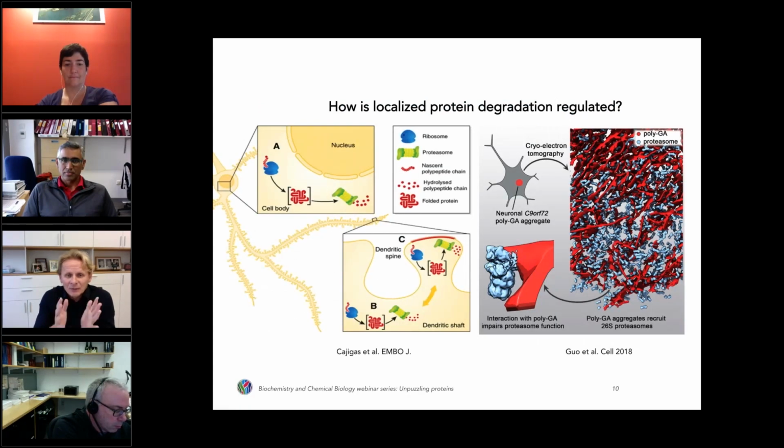So as everything in the cell, it's also localized. One can also look at neurons and look at where the proteasome is, in the soma, or whether they are in axons or dendrites. And you can see that both ribosomes and proteasomes are found in very small dendritic spines, and locally they perform the full function of translation and degradation in a very coordinated manner. This is like a small microcosm of the quality control which needs to be preserved such that the synapse can work.